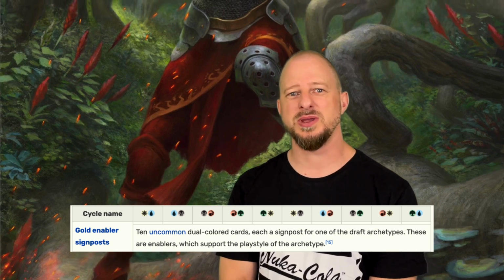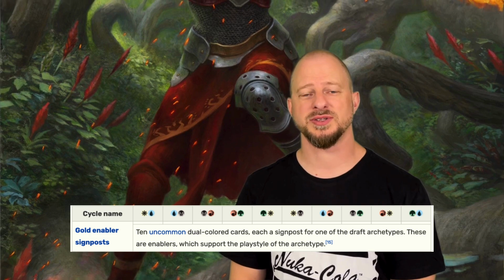We don't know much of the cards that are going to be in the Foundation set yet, but we do know something. We know that there are going to be 5 Mythic Planeswalkers, and they are going to be monocolored, 1 for each color in Magic. We also know that when you draft, there are going to be signpost cards, and these signpost cards are going to be dual colored. The signpost cards are going to be your draft archetypes for that set. And there are going to be 10 different color variations of those signpost cards.